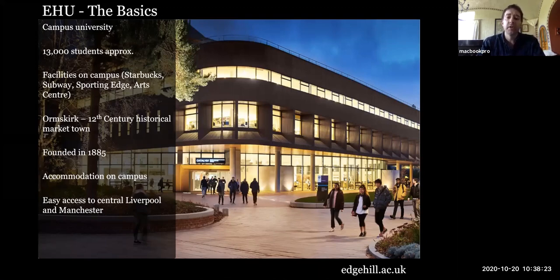In the town of Ormskirk, it's beautiful. It's a 12th century market town. So for the last 800 years, they've had a market, and it's every Thursday and every Saturday. People from all over the Northwest come to the market in downtown Ormskirk, and they're buying, they're selling, they're trading. So it's a very unique experience, very interesting, and that's a great experience for a study abroad student.